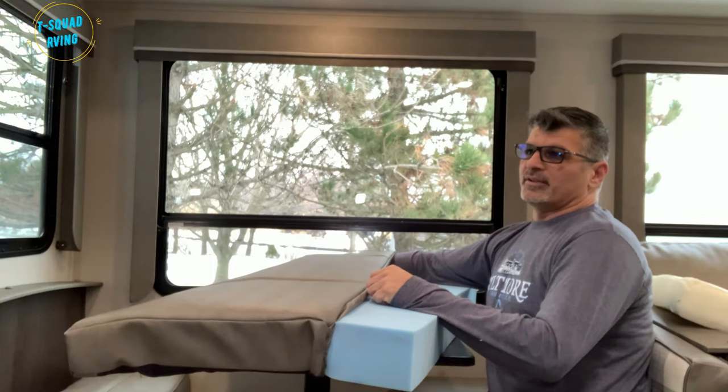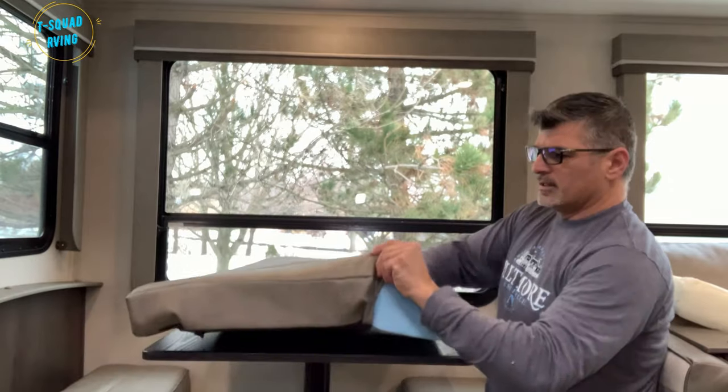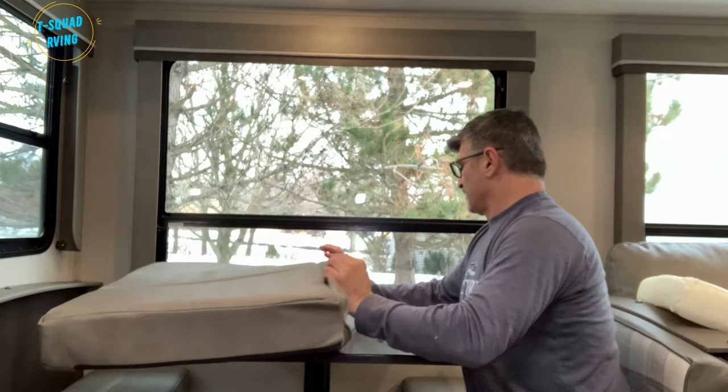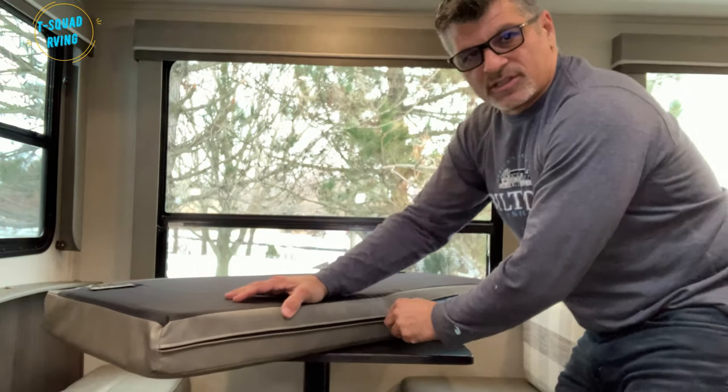Oh, the heater shut off. Am I a bit louder now? So let's just keep pushing it in here. It looks like it's fitting pretty good. Ooh, that actually zips pretty nice.